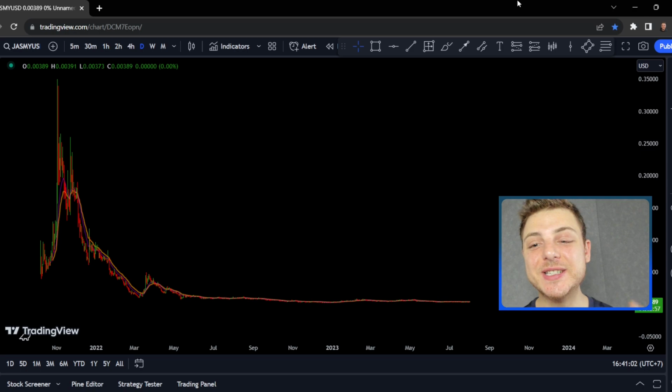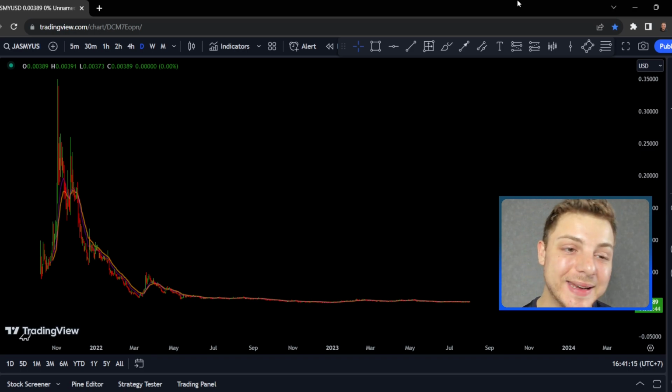Now, I know the chart looks a little bit wonky and it's a little bit hard to see, but I need to scroll out to be able to show you exactly what I want to show you on this current price point. Obviously, we just explained that Jasmycoin is definitely trending to the downside, so we need to be waiting for that long-term trend to point to the upside.